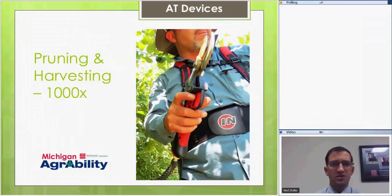This is the Cadillac solution, and it's probably the most feasible for someone on a large-scale operation, especially working with woody fruit crops, if it's a pear tree or an apple tree, cherry trees that are being pruned. This is an electric-powered pruner. There's a battery pack that the worker would wear on a backpack arrangement. It weighs about 8 pounds.